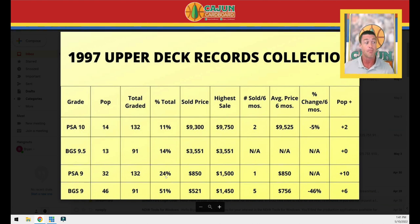So PSA is handing out a bunch of 8s and 7s apparently, because only a combined 35% have gotten 10s or 9s, whereas in BGS, combined BGS 9.5s and BGS 9s, you're looking at about 65%. So your odds of grading higher are better with BGS. Obviously, you're going to see a tremendous price disparity between a PSA 10 and a BGS 9.5, regardless of the fact that the pops are almost identical.